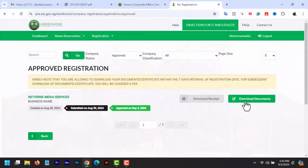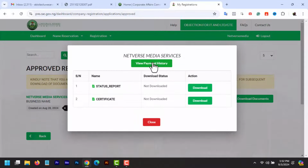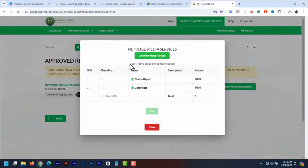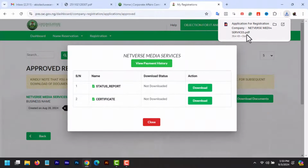Now to download your registered business document, click on the download documents button. And as you can see, we have the certificate. We also have the status report. Note that you need to download your certificate within 7 days after approval. Otherwise, you have to pay a fee to download them after. So I'm going to click download the status report and then download the certificate.